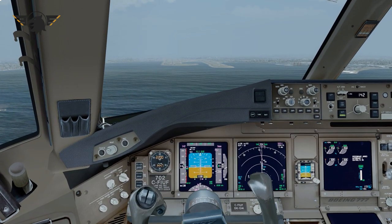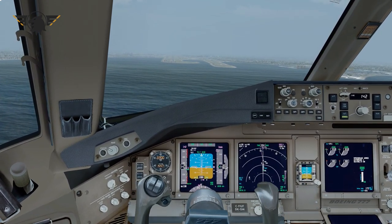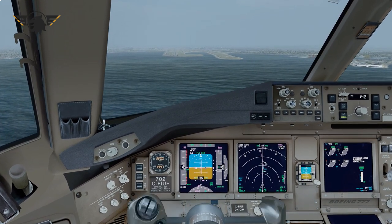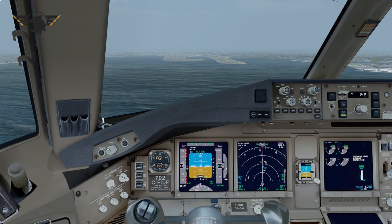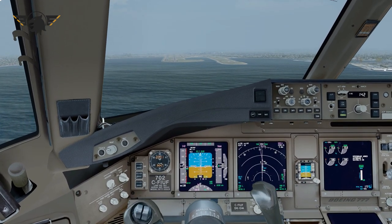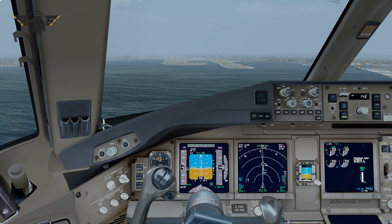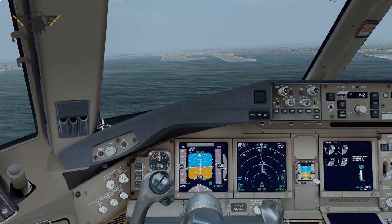Qantas 439 ready to go at Alpha 5. Qantas 439, hold position. Hold position, Qantas 439. Holding short, 3-4 left.